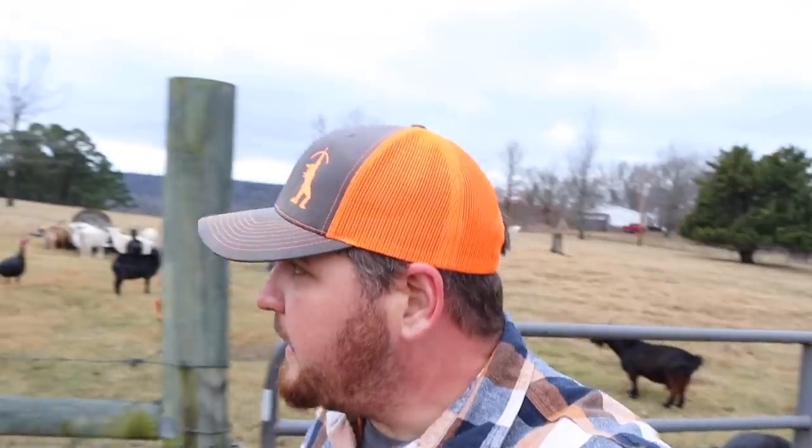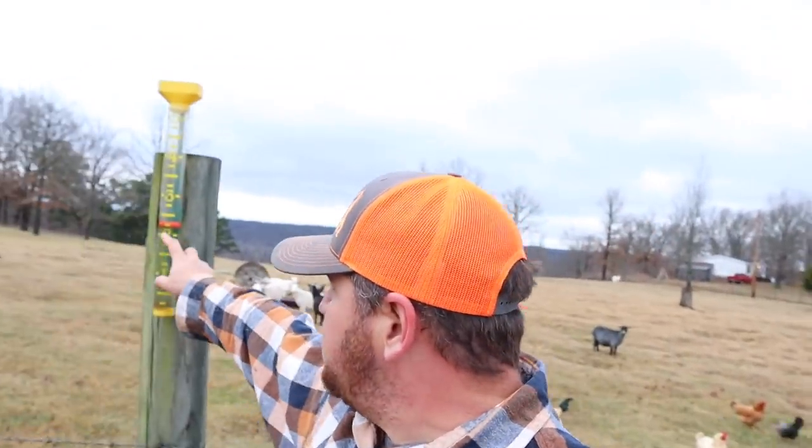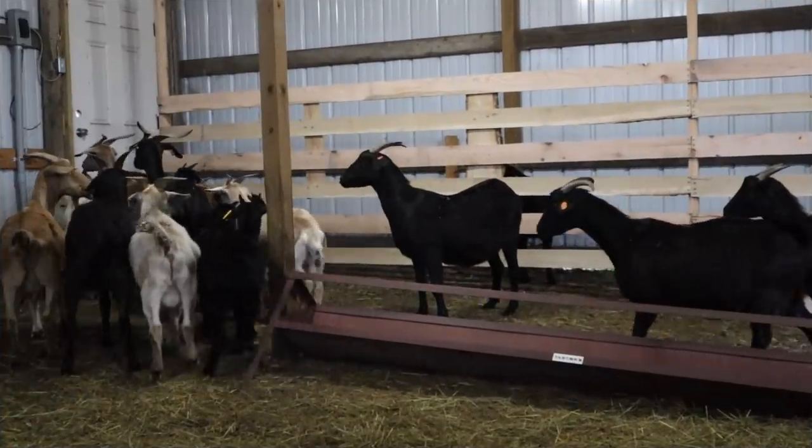And boy, it is cold today. I think we picked up about 2.25 inches of rain yesterday, so that's good. Fill up the ponds. We really needed it. I've had a fire going in the wood stove for about 3 or 4 days now, so all that extra firewood's been coming in handy. Let's go see these other goats.